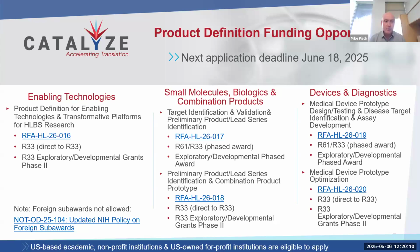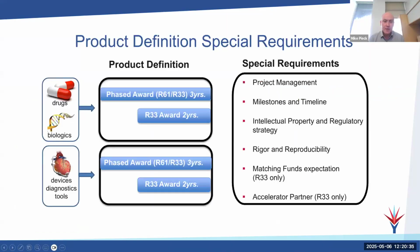All right, so walking through these, we have a standalone enabling technology transformative platform R33 mechanism for 2 years. And then for the devices and the small molecules and therapeutics, we have related biphasic mechanisms for earlier stage projects, as well as a standalone R33 opportunity for some later stage projects. Next slide.